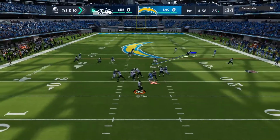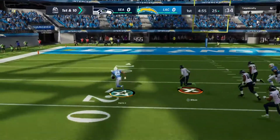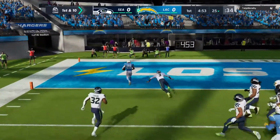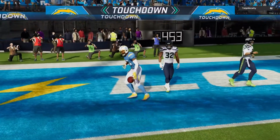Throwing now, Wilson on first down. Into double coverage, and it's intercepted. It's Chris Harris with a pick. And he brings this one back. It's a pick six and a Charger TD.